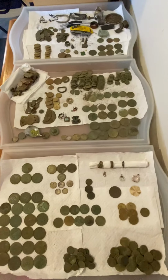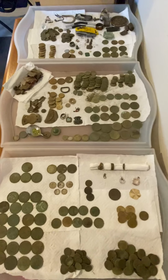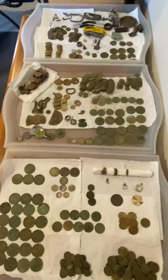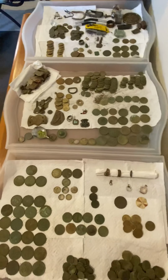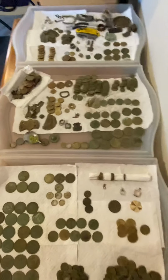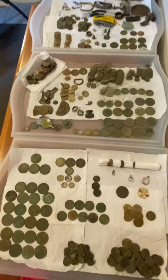And I haven't been back since. And the third tray, which is up the back there with a Stanley knife, that was the most recent. And I'm sure that was at least about 3 or 4 months ago. It was long before the lockdown. So all of these were before the lockdown.